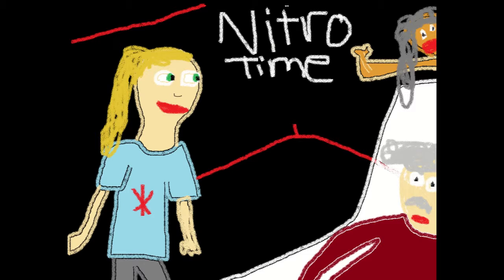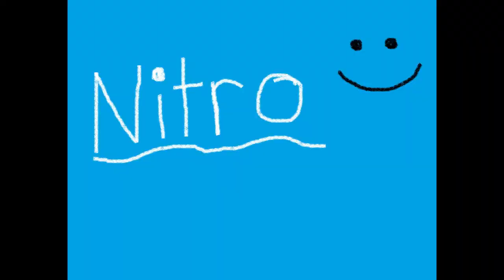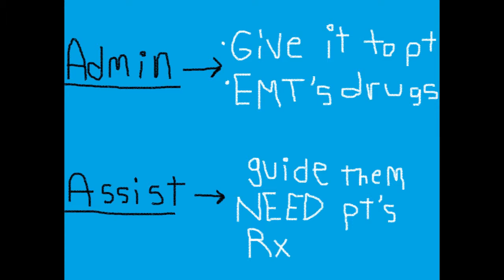Okay. Now on to Nitro. Again, check your protocols. I'll just leave that as a disclaimer for each video so we don't have to keep repeating it. Anyway, in many states, EMTBs can assist Nitro for chest pain after giving aspirin as long as the patient has their own prescription with them. Also, notice I said assist and not administer. We administer our ambulance drugs, but only assist with the patient's prescriptions in most states.